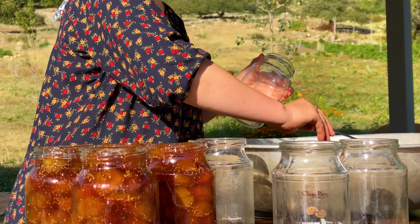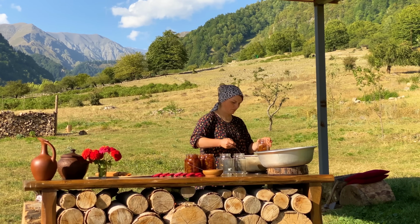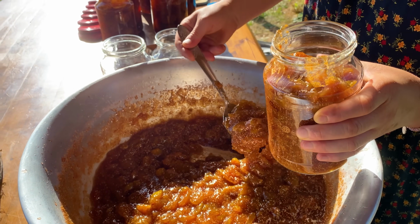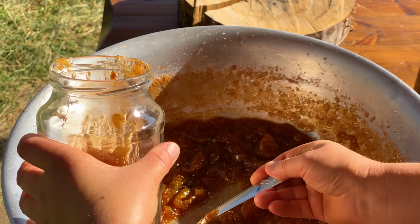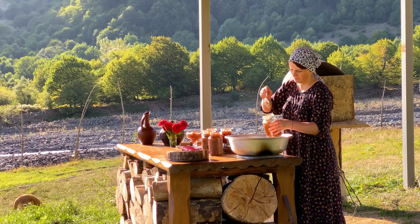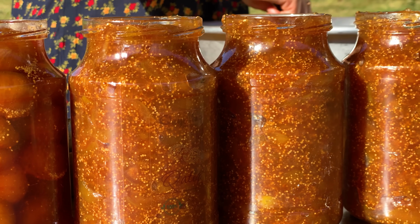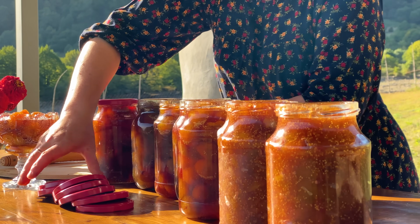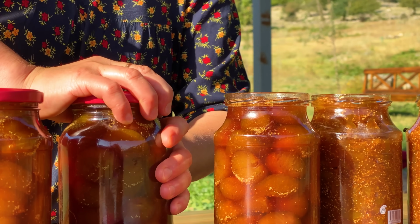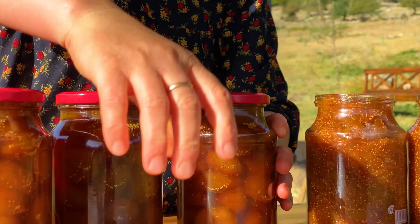And maybe, just maybe, she's with us now, as my wife ladles the thick golden syrup into warm, waiting jars. Now sealed, the jars will rest in our pantry. They'll wait there until the cold days come, when a spoonful of fig jam brings back the warmth of summer.